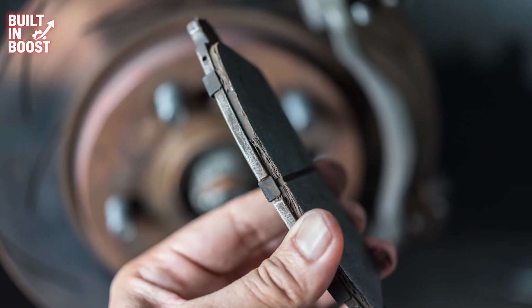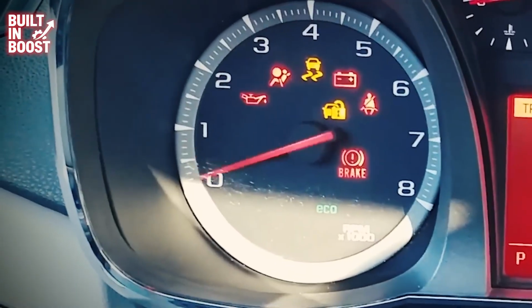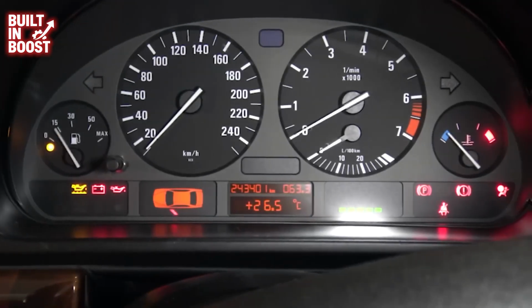Replace worn brake pads before they damage your rotors. Get that check engine light diagnosed within 48 hours. Could be a $50 sensor or a sign something major is about to fail.